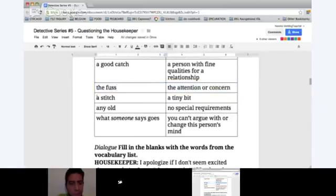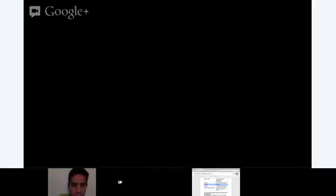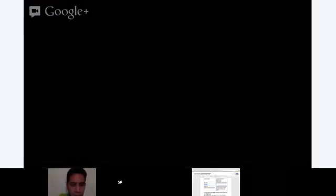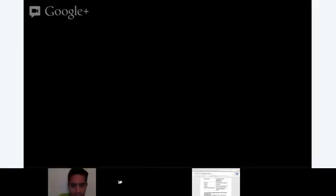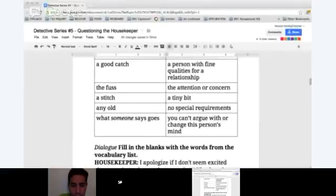The next one, please. Stitch? A teeny bit. Yeah, a tiny bit. A tiny, tiny bit. Good. So a stitch. You could say, a stitch in time, and that means a small little bit of time.